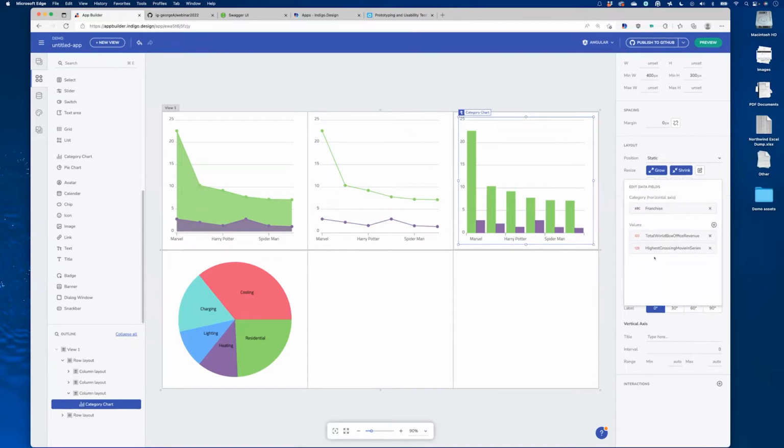In this case, we detected there were 2 value-friendly fields in here, the box office revenue and highest grossing movie series and franchise, which we automatically assign to category. And I can just remove it and you can see it's gone. I can add it back in my data fields picker.